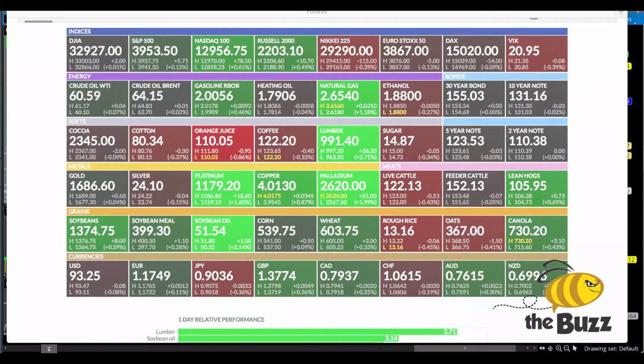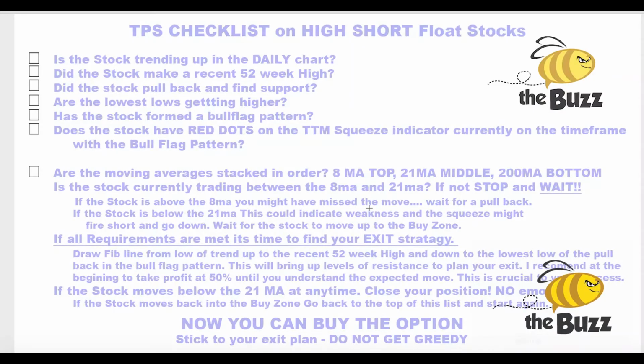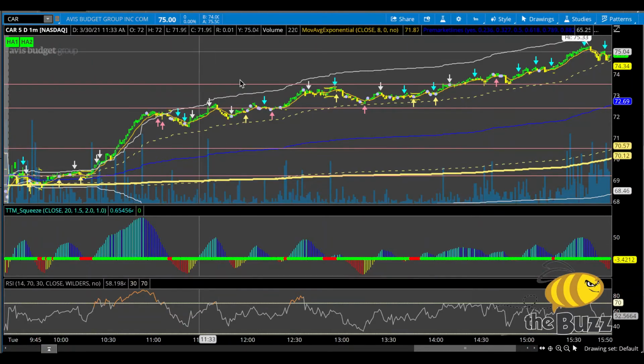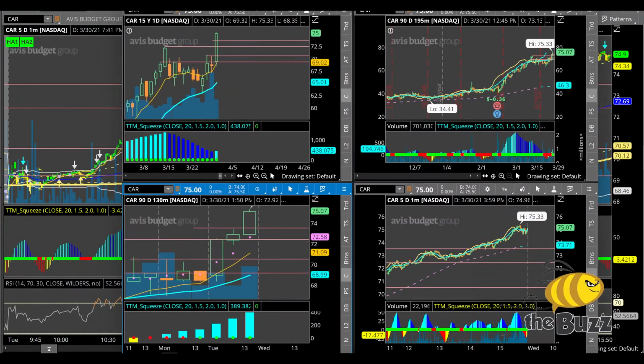Let me go ahead and minimize this and bring up my checklist on what I do when I'm purchasing or beginning to look at a stock to purchase. I want to go over what we did with CAR. Okay, I'm going to bring in another screen. Hold on a second, you guys. All right, got this screen here.